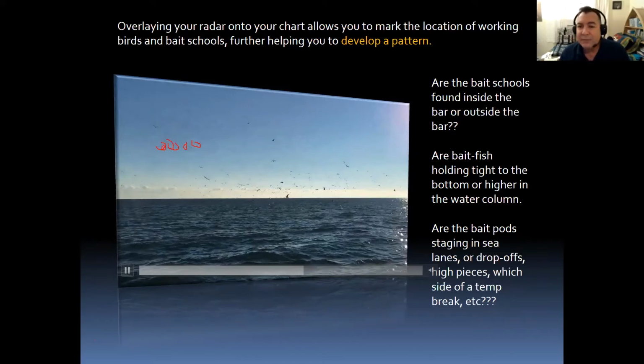The other questions I would have for us on board when we're fishing: are the bait schools found inside the bar or outside the bar? Are the baitfish holding tight to the bottom, or are they higher in the water column? We'll know that by looking at the sonar. Where are these bait pods staging? Are they just drifting with the current? Are they staging in certain areas for protection, in sea lanes or on drop-offs, or even behind high pieces for that matter? And lastly, where are the concentrations of this bait? Are they on the warm side of the break, or on the cold side of the break? These are questions we ask ourselves out there in order to start puzzling out a pattern.